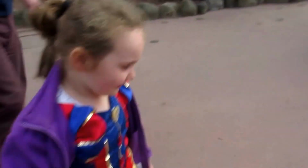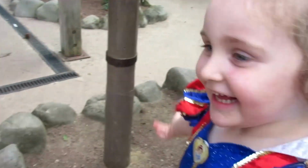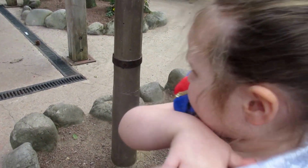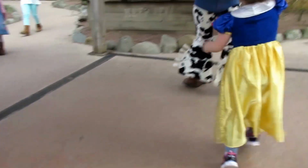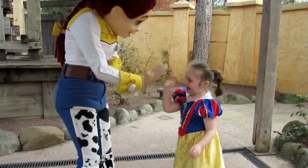And then you've been looking at the horsey footprints, haven't you? Yeah. You keep finding them on the floor, don't you? Rebecca, who are you going to see now? Jessie. You're going to see Jessie. Is that what it now? It will be in a minute. Yeah. It is our turn. It is. Are you ready? There you go, princess. Go on then. Oh, that's a nice hug for Jessie. Can you give her a high five?